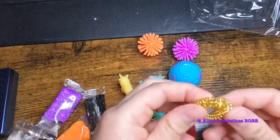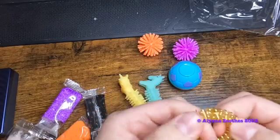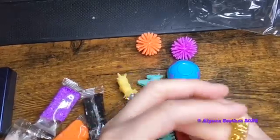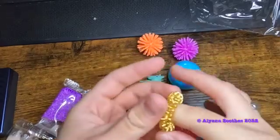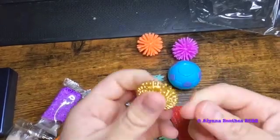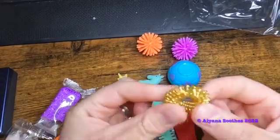They have one of these rings in here. This is not actually one of my favorites. Some people do like it because they like the pressure on your finger, or the way it stretches, or they like the hardness. This is not really one that I favor.